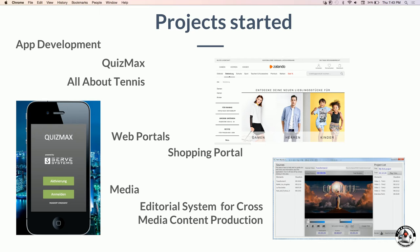One is just a quiz app that started the way that, as I mentioned earlier, they came to us and said, could you develop an app for us? And it should run on iOS and Android. And then we said, yes, we can do that. And we can do everything with one source code. And actually, it would run in the browser as well. So this is a project which is now being rolled out. So this shows that everything is working. And then we have a tennis app, which we are working on today, and a web portal, a shopping portal, which is a project which has just started. And then we are working on an editorial system for radio and TV stations in Europe, everything using jpro.